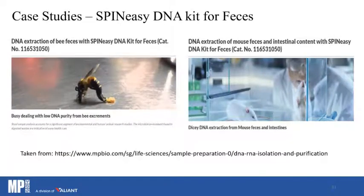Some of the case studies that we have for our Spin Easy DNA kit for feces, not only restricted to just animals, we are also able to see end users using it for feces samples from insects, such as bees. So this is a very interesting case study. And for mouse, as mentioned, we also tested it ourselves. End users are able to use this extraction kit to test intestinal content or study the gut microbiome.